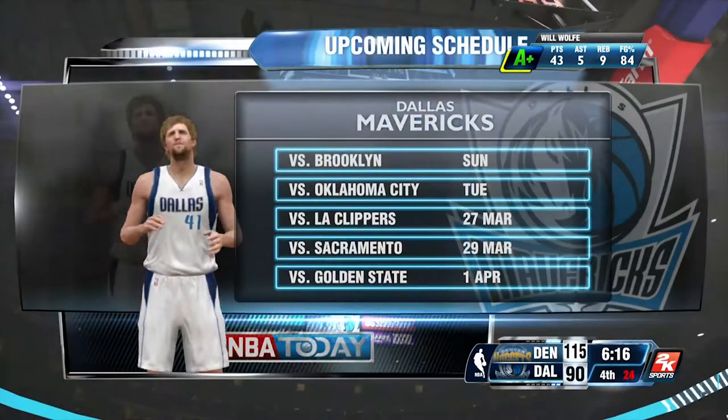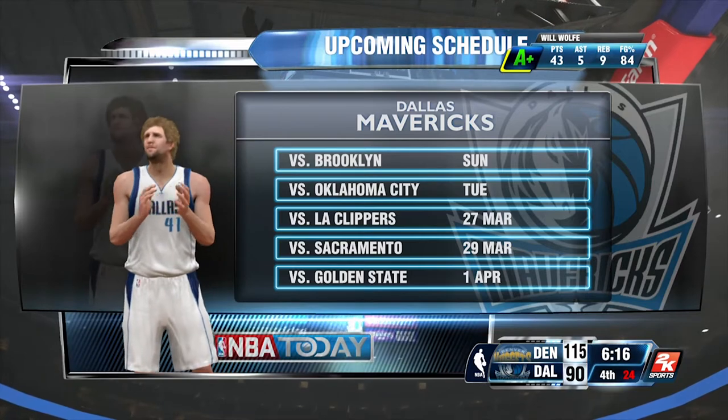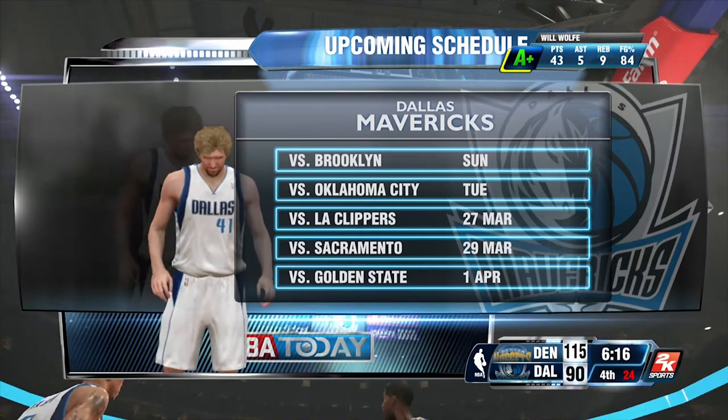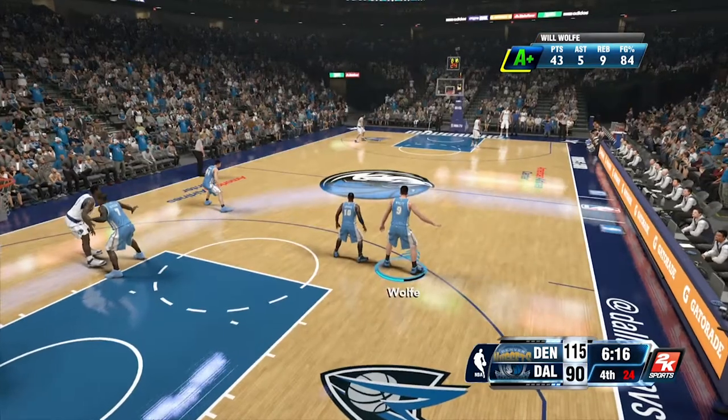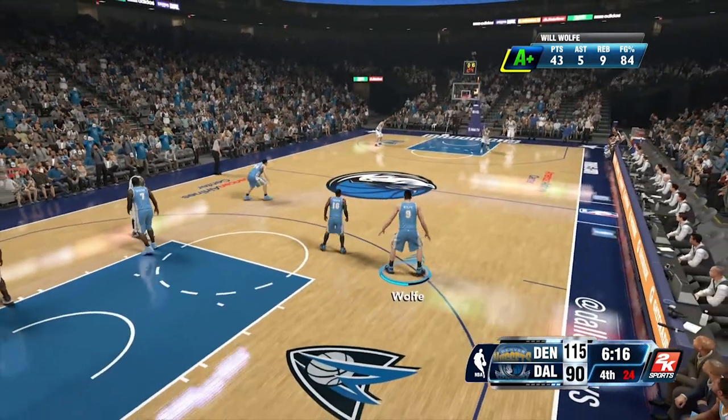Let's see what the Dallas Mavericks have coming up. Their next game playing at home as the Nets come into town. A lot of interesting stuff going on around the league, and I'll tell you, the game I have my eye on is the Clipper matchup. That should be a good one.